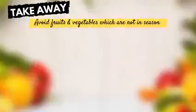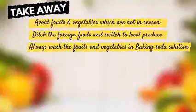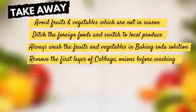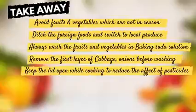So what's the takeaway from this video? Avoid fruits and vegetables which are not in season. Ditch the foreign exotic foods and switch to local produce. Always wash the fruits and vegetables with baking soda solution. Remove the first layer of foods like cabbage and onion before washing. Keeping the lid open while cooking helps minimize the effect of pesticides.